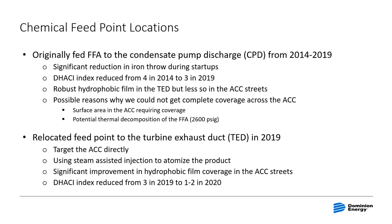In 2019, we decided to relocate the feed point to the turbine exhaust duct in order to try and target the ACC directly. We used a steam-assisted injection system to atomize the product into the TED to get it into the ACC more efficiently. After moving the chemical injection point, we saw significant improvement in the hydrophobic film coverage in the ACC streets during the subsequent inspections. Also, the DASI index reduced further from a 3 in 2019 to a 1.2 in 2020.